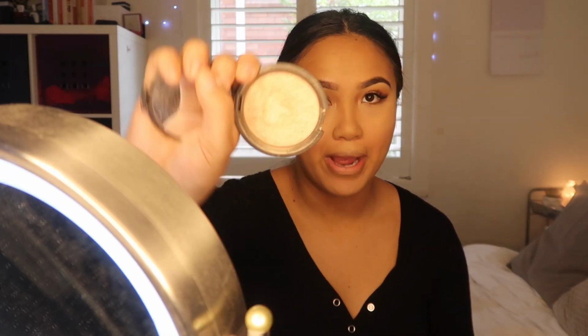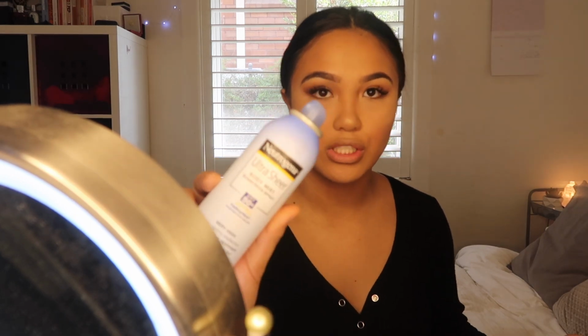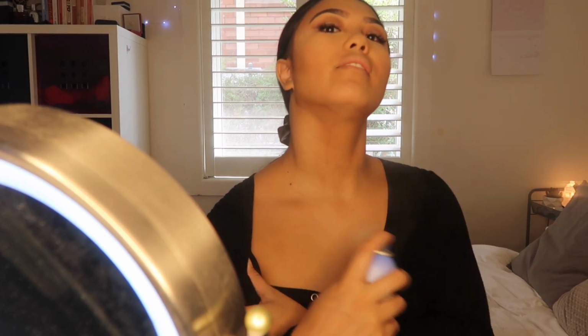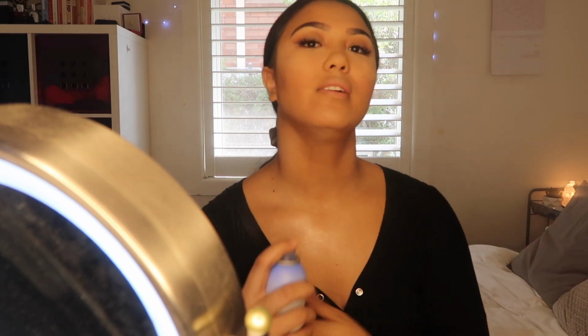I'm going to now put on my favorite highlighter. This is the Becca Champagne Pop. It is the best highlighter I've ever used in my life, and I will always continue to use it. A little trick that I saw Jennifer Lopez's makeup artist used on Tati. So this is the Ultra Sheer Body Mist from Neutrogena. She decided to spray it. I just don't like it on my face though because it leaves a lot of texture. Holy shit, I am glowing.